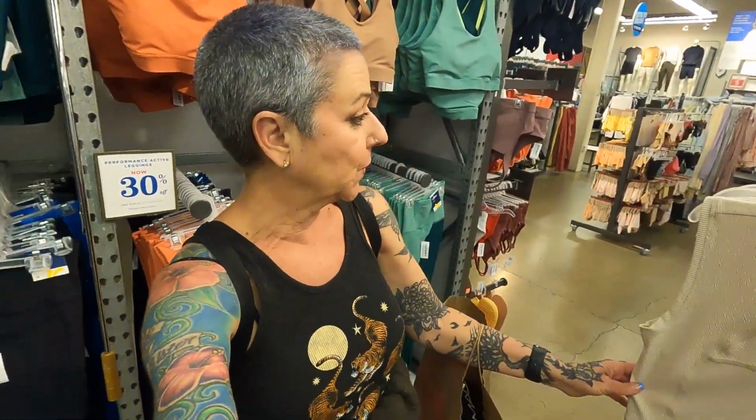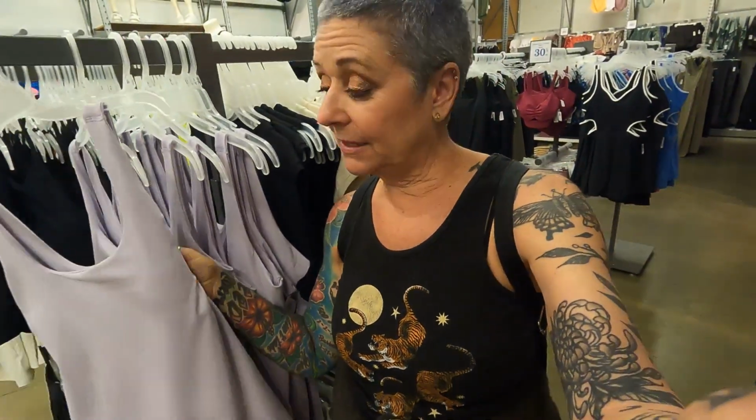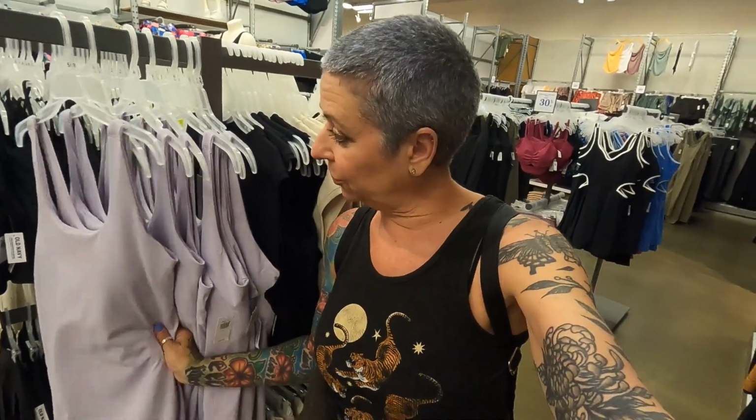Okay, I'm not being weird. I was just seeing if those dresses had built-in shorts, and they do. And they're nice, they're thick material. This lilac one is really nice for summer. Like I said, it has a built-in bra. It has built-in shorts, great color. And it's $59.99. I thought that this one's really pretty.